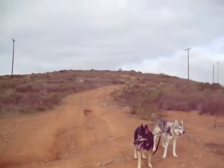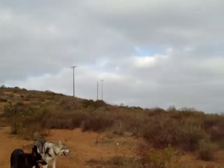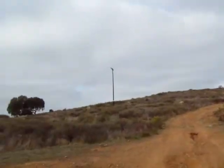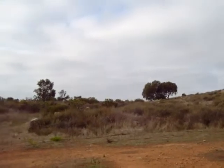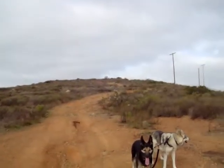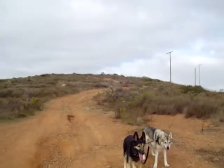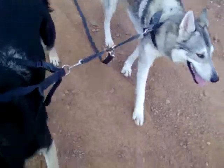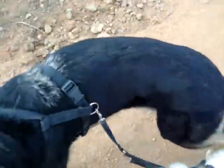Okay, it's been about 10 minutes, and we're half again closer. You can see the telephone poles up there. That's a service road. There's the trees I was talking about earlier. So you can see we're making progress, but it's not hop, skip, and a jump. So the boys are starting to feel a little pain. Got a little long tongue going on.